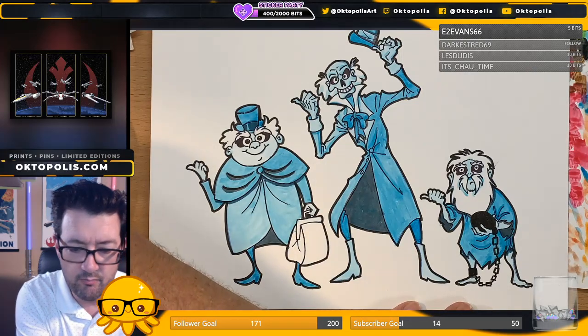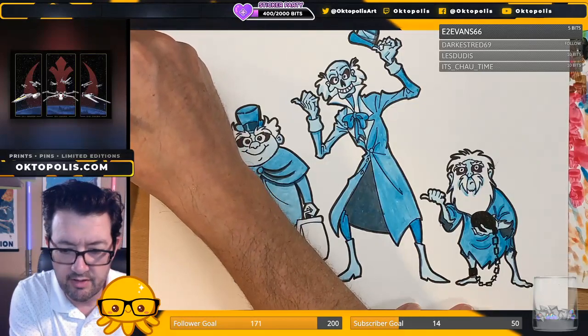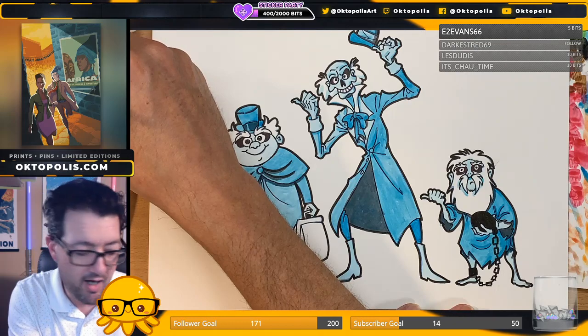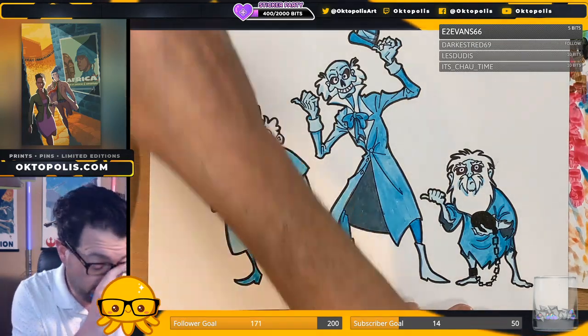Evan says, flattening is hard in Procreate. Yeah, I want to know if it's better with their new lasso tool. But yeah, I think so too. Quench Press says, have you tried Infinity? I have downloaded it, but I have not. I have some friends that swear by it, and I hear it's really good.